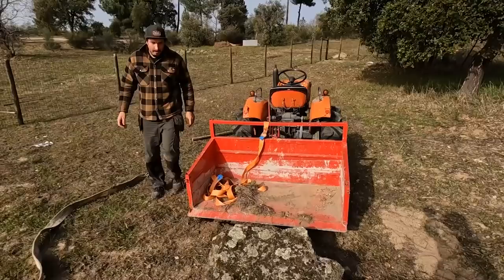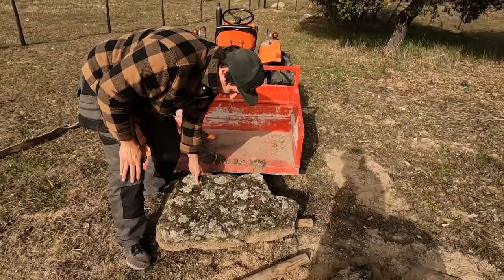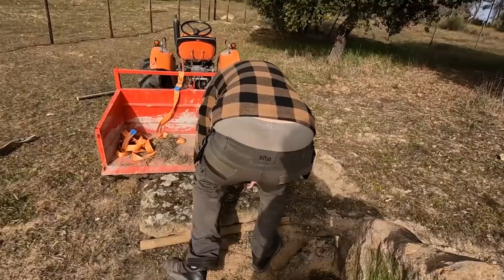So now I've got some leverage on it, pushed it into the position, and this is how you make a really heavy stone really lightweight. I mean, I can move that with a couple of fingers, and what I'm going to do is put these rollers in, roll it into the position I need, like the Flintstones. A bit tough this uphill.